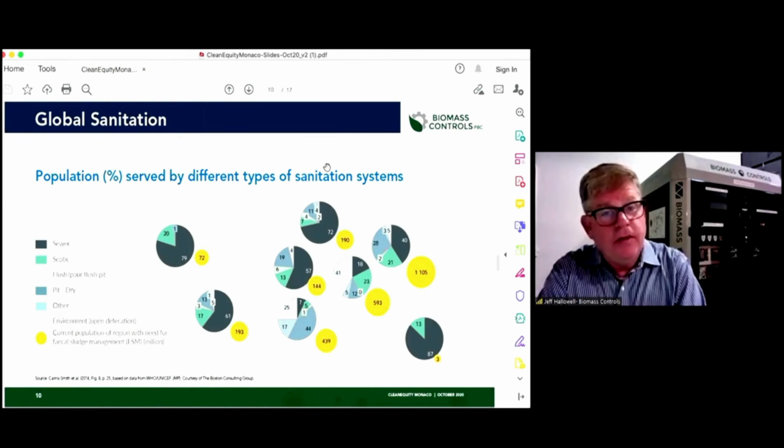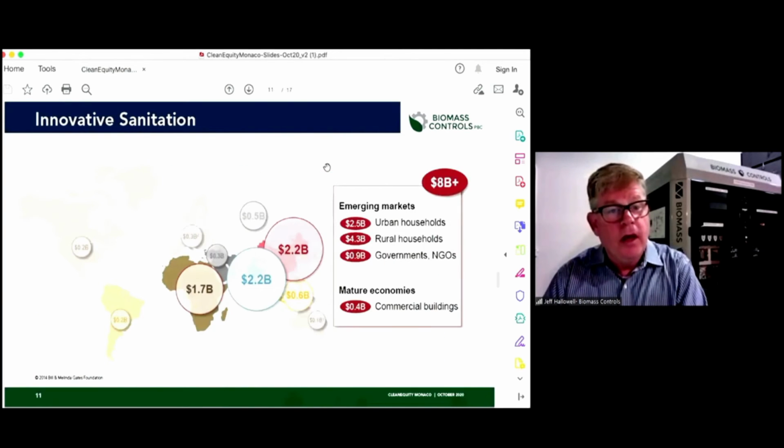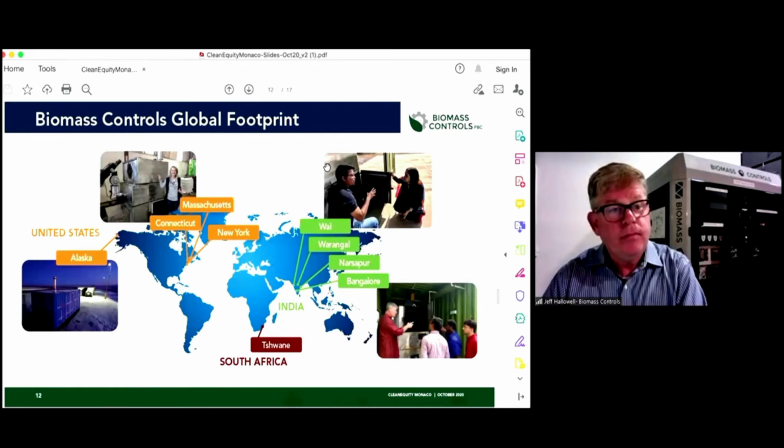Sanitation is ubiquitous, just like food waste, so it is a growing market and it affects a lot of folks. Only about 5% of the world has waste that is treated properly. Most of it does end up in the ocean or in landfills. There's a market of about 8 billion that is really the early adopter. Just because the market's out there doesn't mean everyone's going to buy it, so that early adopter market is identified at around 8 billion.